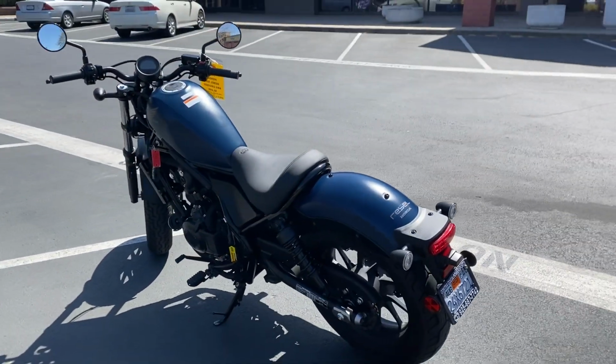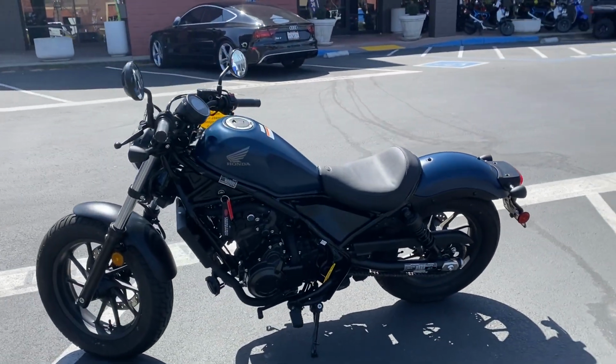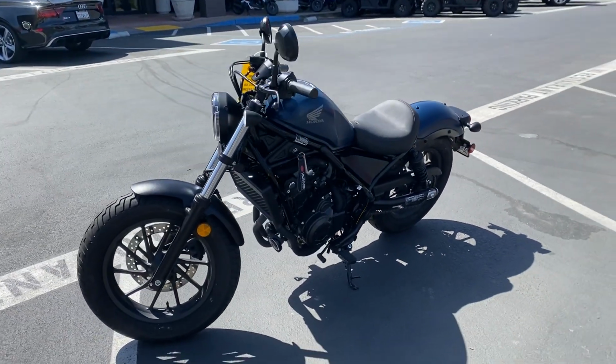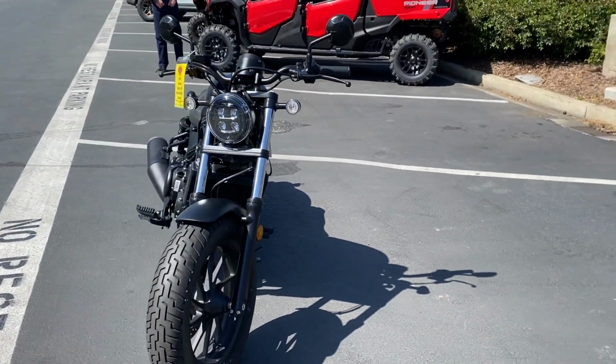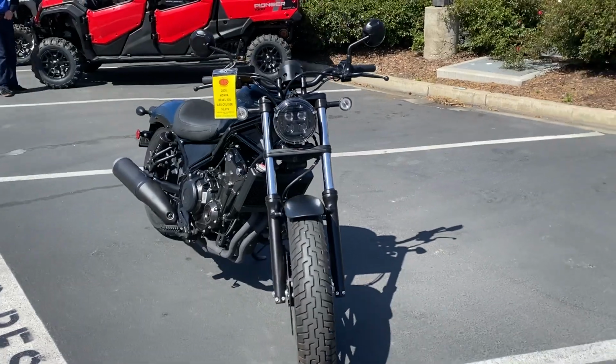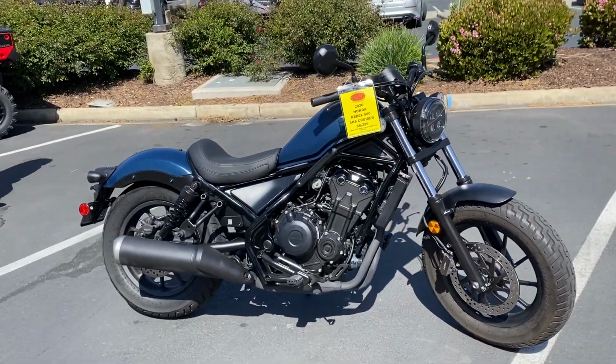Looks really comfortable. Beautiful condition. Come on by and make your Rebel 500 with ABS dreams come true for just $6,299. We have financing, we have extended warranties.